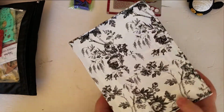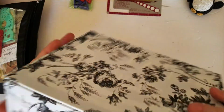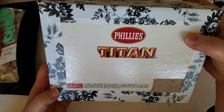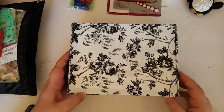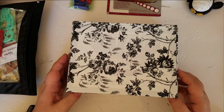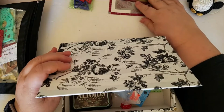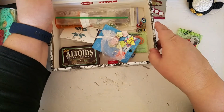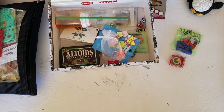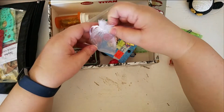First is I have this box that's an old cigar box. And all I did was get some contact paper from, I think, the Dollar Tree, and I just covered it. And in here I keep most of all of my stitch markers. I have a few that I keep in my current notions pouch that I carry with me, but everything else I just store in here.